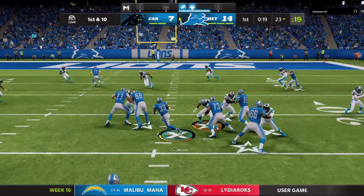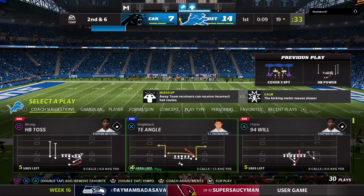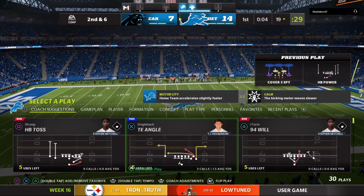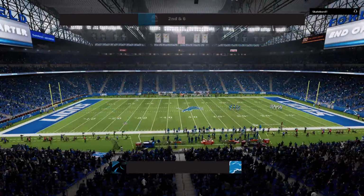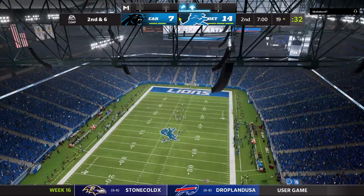On first down, it's Mitchell. And he'll maneuver his way forward for about four. Second and six. Through one corner, 14-7, our score. Lions 14, Panthers 7. Now a second down and six.